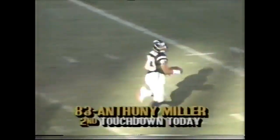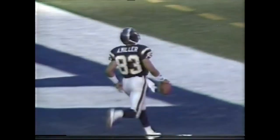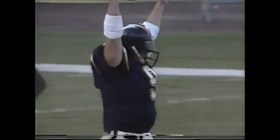We talked about Anthony Miller being the fastest man in the NFL off the play action. Jim McMahon finds him on the post route, and he beats everybody in sight, including Isaiah Jenkins, for the touchdown. Anthony Miller runs a 4.24. That's slightly below the speed of sound.